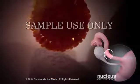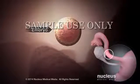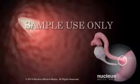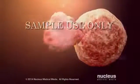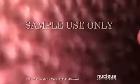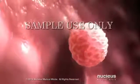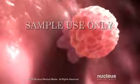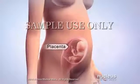As it travels along the fallopian tube, the fertilized egg, now called an embryo, loses the outer cells that nourished it in the ovary. The embryo passes from the fallopian tube into the uterus. In the uterus, the embryo sheds its protective outer layer, called the zona pellucida, in a process called zona hatching. Zona hatching is necessary for the embryo to implant in the tissue lining the uterus. During implantation, a connection between the woman and the embryo begins to grow. This organ, called the placenta, allows oxygen and nutrients to pass from her to the embryo.